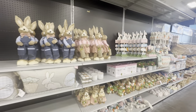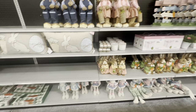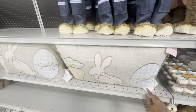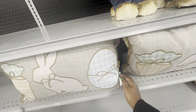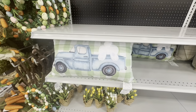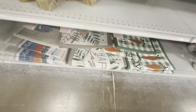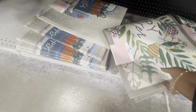Here's a little bit more of the Easter decor that they have. Look at this pillow. Isn't this pretty? I was looking for a price. It is $19.99 for this pillow. How nice. I like that. And then they have this one here, this style. And then they have the rugs down here, your Easter rugs. The Easter rugs right here. $12.99 for this rug.